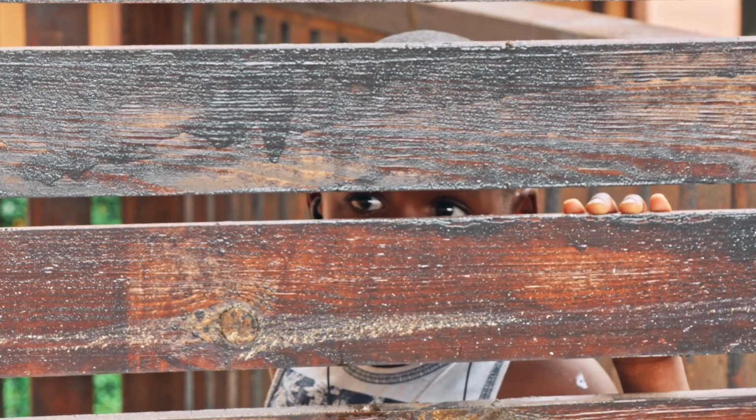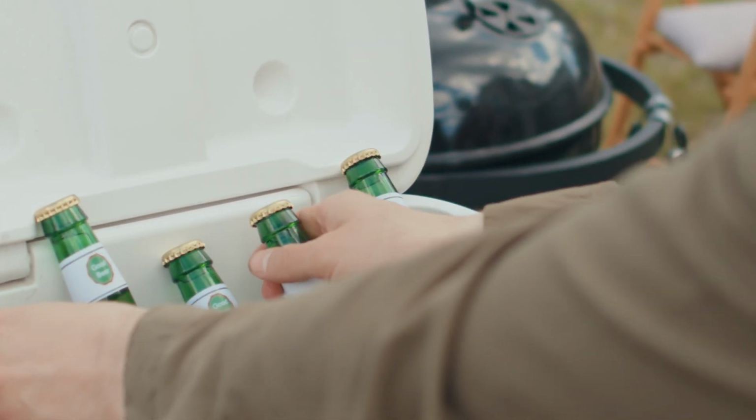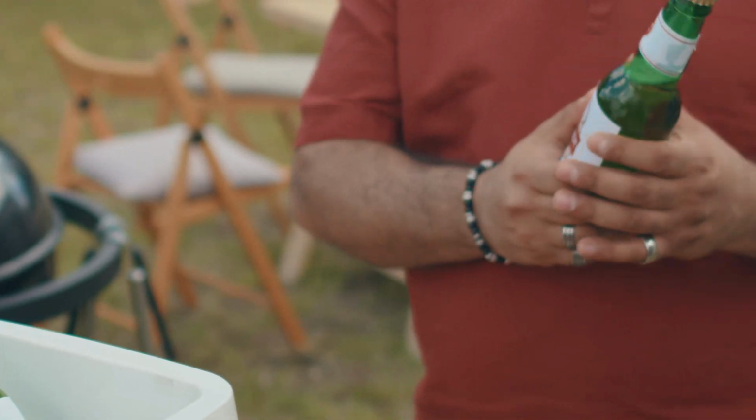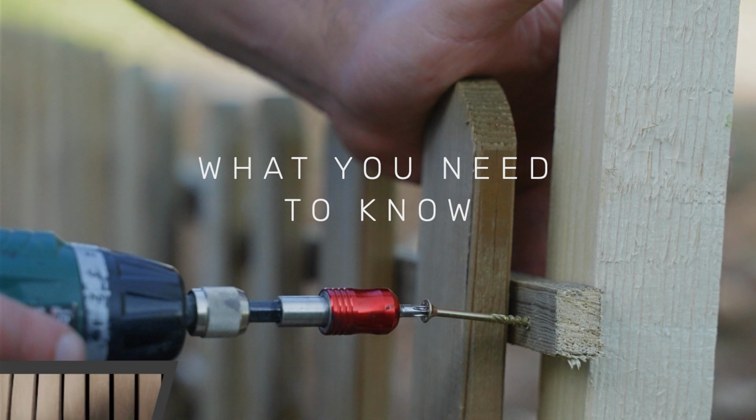Ever feel like your backyard is on display for the whole neighborhood? Whether you're tired of nosy neighbors or just want a peaceful retreat, the right privacy fence can make all the difference. But before you start building, here's what you need to know.